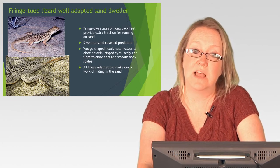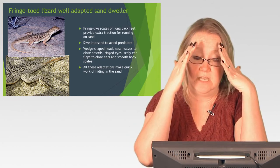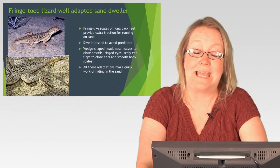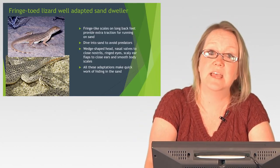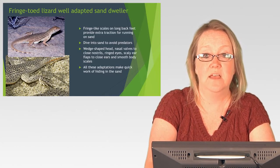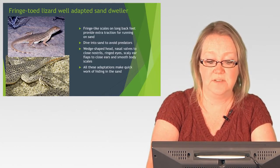They have scales around their eyes that basically keep sand out of their eyes. They have scaly ear flaps. These guys actually have external ear openings, but they have scaly ear flaps that close over their ears when they dive into the sand.